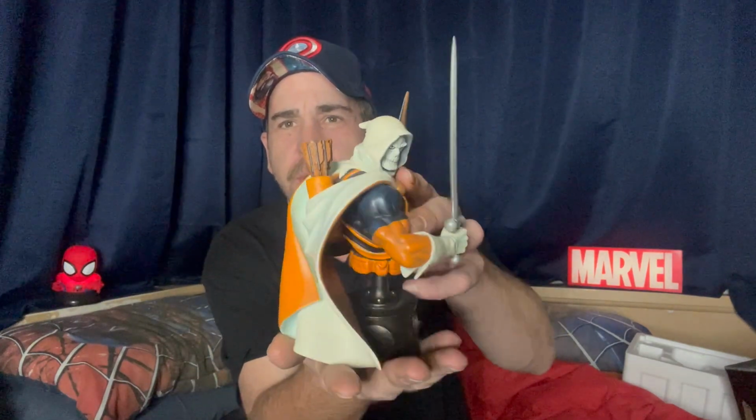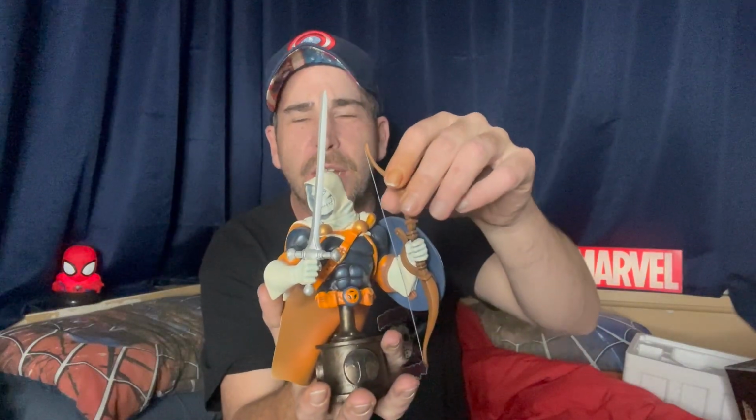And there he is. So you can see why, because they've wedged some foam pieces in between, so the sword doesn't break, the bow doesn't break. You can also see he's got the quiver on the back as well. They've just done a piece of wire for the bowstring.